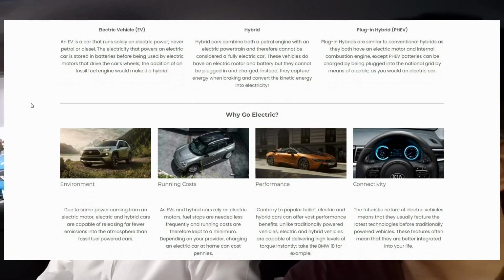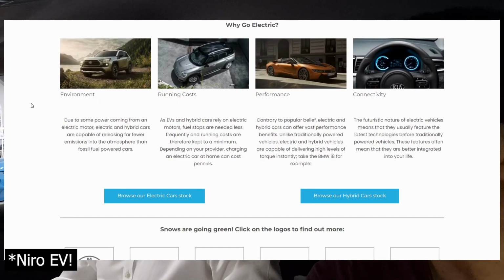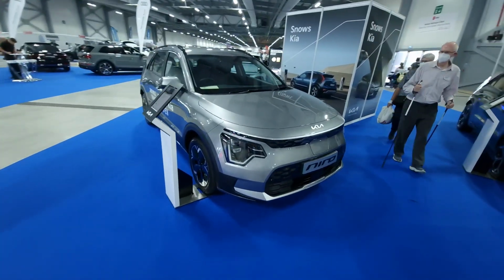Okay, so I'm here at the British Motor Show 2022. So I'm here with Jack at Snows Kia. So would you like to talk about the Kia E-Niro, so the new one? Absolutely, yeah, thank you. So this is our all-new Kia Niro EV we're sitting in right now.